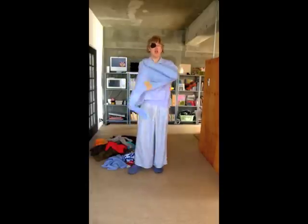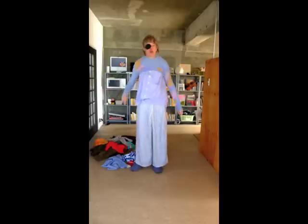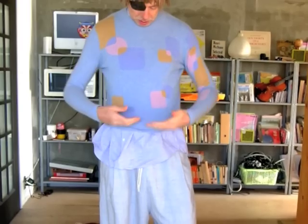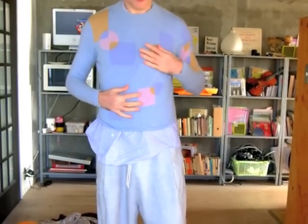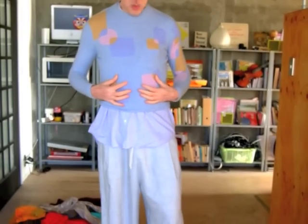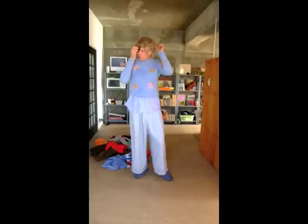And it's got these, or is it? Actually, it might not be. It might be from somewhere else. It's got these amazing rounded shapes on it in kind of pastel colours. It's a bit short. The arms are long, but the length is quite short. And I love these pink and beige and blue shapes. Rounded forms like this suggest the 70s to me. So it might date from the 70s.